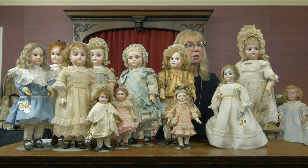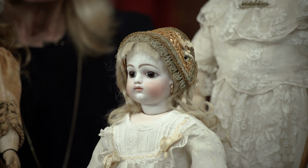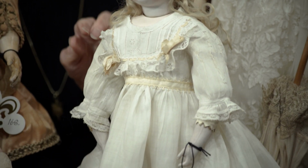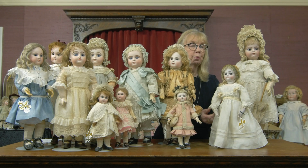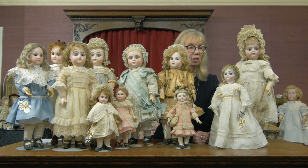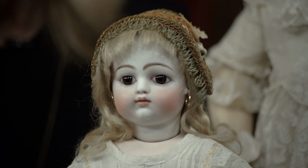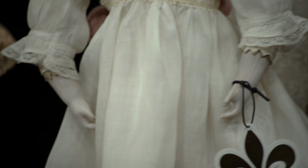And this is the early model with the early kid bébé body, indicating, again, this is the composition body, this is the kid body. This would be like 1 or 2 years earlier. And, you know, its major point is that it really kind of substantiates its early age, although you can certainly see that in her face as well. Very, very beautiful. Has the bisque hands, the kid body and the bisque hands, and a lovely antique costume.